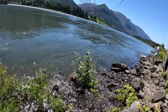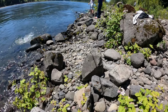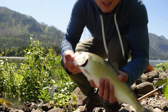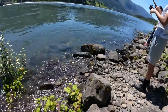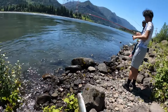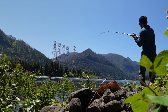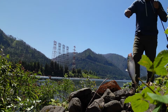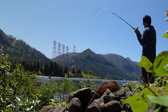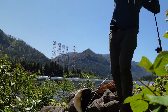These are so much fun. There's a bunch of them, and there's a lot of them that are chilling out here. Get her. Yeah. Nice. Another shad. This is shad. Already forgot how many.